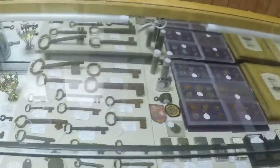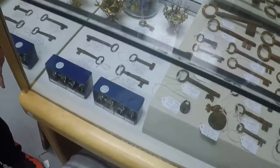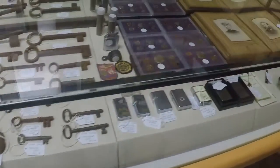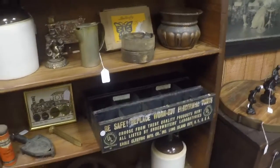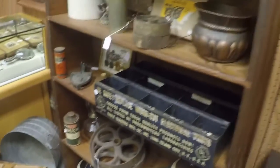And over in this display, pardon me, Q, we got all our old keys. Those are our little note card stands, coins. And then this case here has our primitives, our little tray on there. So that's what we got.